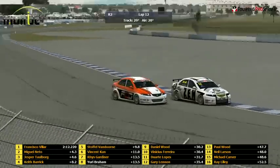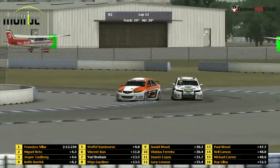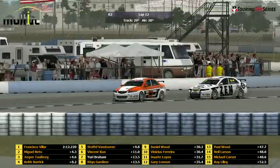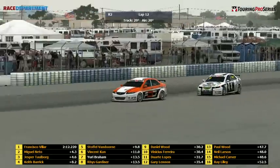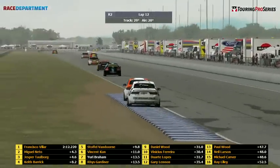Here comes Braham, by the way, on Reece Gardner. He's gone right round the outside through the double left-hander. Oh, over the curbs! Sideways. Oh, it's actually helped him because he managed to block off Reece Gardner getting through the corner. It worked. It wasn't pretty. It did work. But it worked.